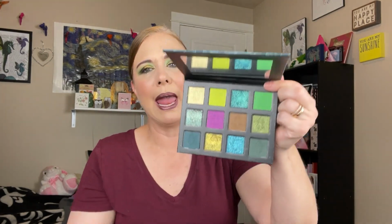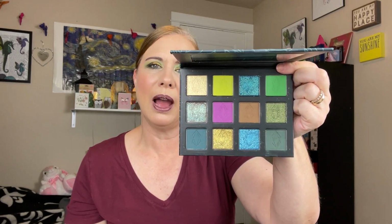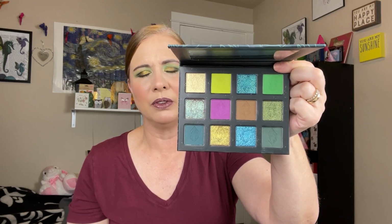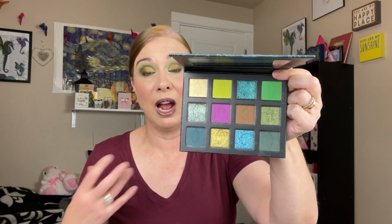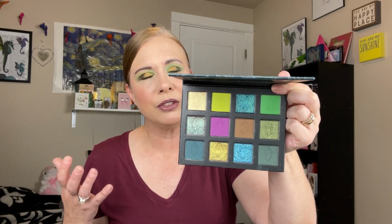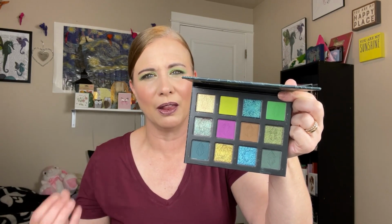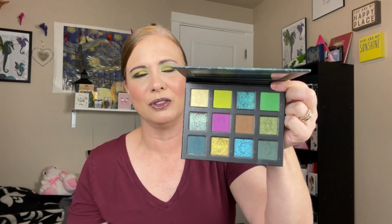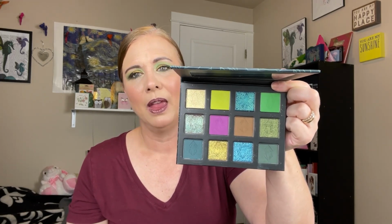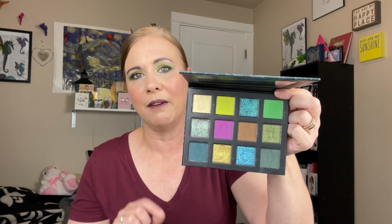Absolutely blown away by the performance of this palette. Now, if you look at this, you could feel like most of these shades go together here. But there are some really unique pops of color in here, maybe some challenging pops of color, because sometimes with palettes, I'll look at them and they're gorgeous, but I have no clue how to put a look together with them. I'm learning to branch out a little bit more and learning how to put certain colors together that maybe I've struggled with in the past. But the formula of this palette is one of the best formulated palettes I have in my collection.